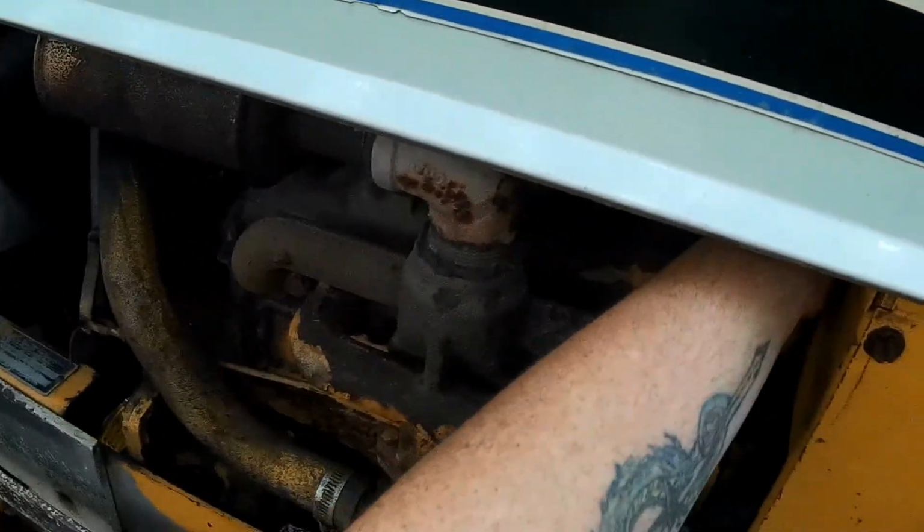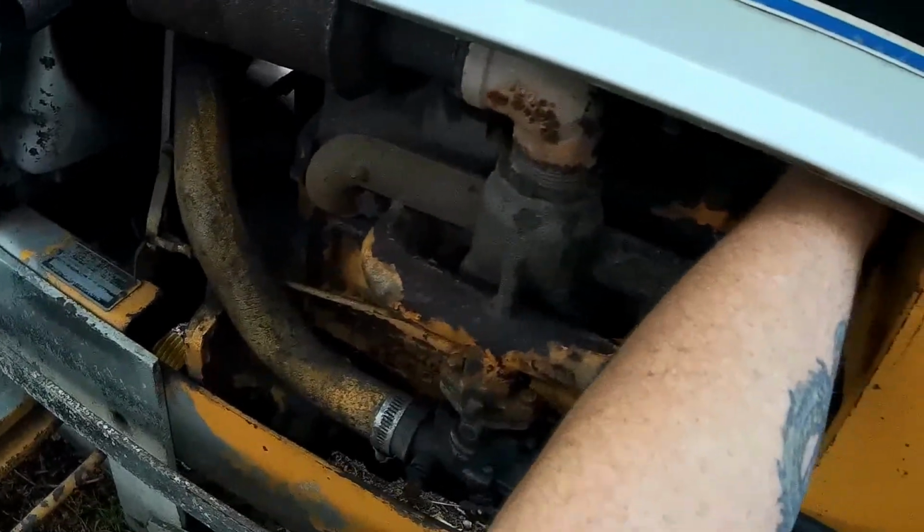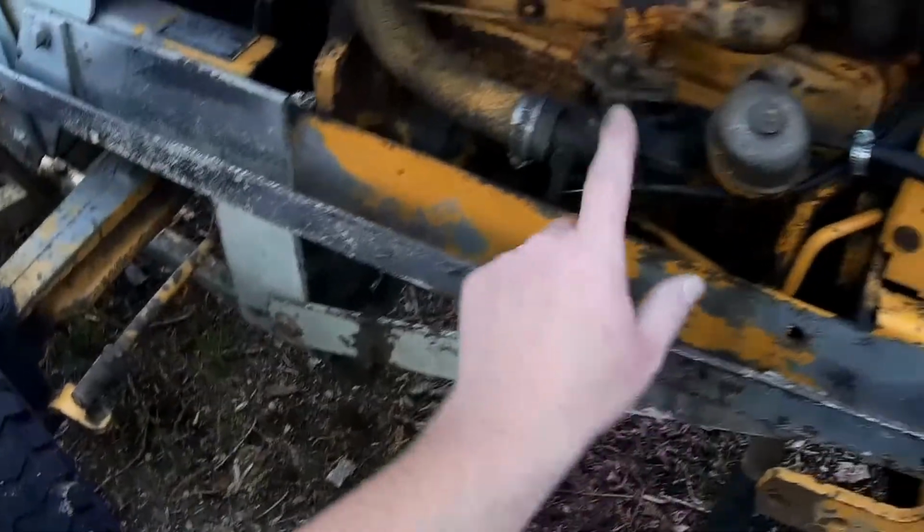This carburetor drips on me, always has. So I shut the gas off. I even rebuilt it years ago, still did it. So I shut her off. Man, it's not a big deal.